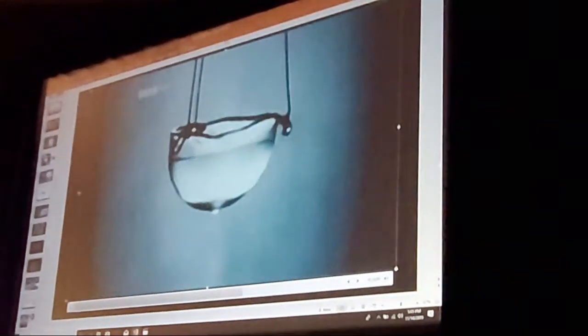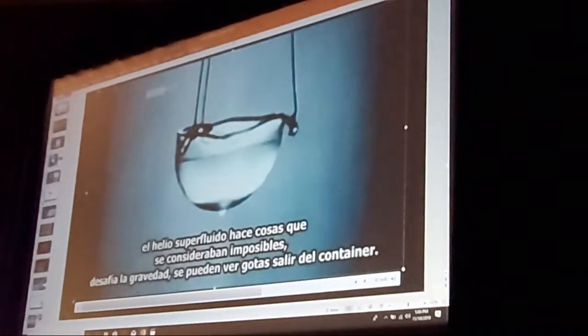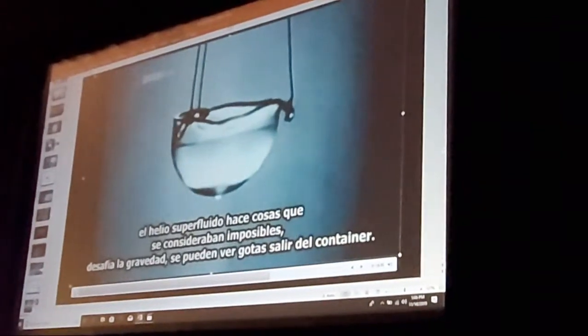Ordinarily, this contained tiny pores composed of liquid helium. But the moment the helium turns superfluid, it leaks through. Leaks through the glass? What? Superfluid helium can do things we might believe impossible. It appears to defy gravity.